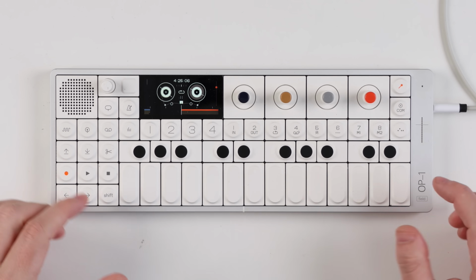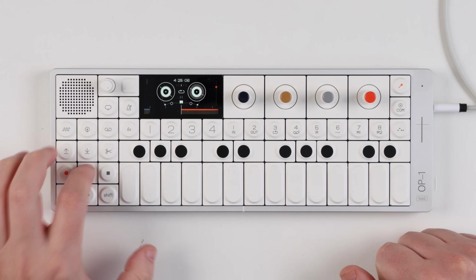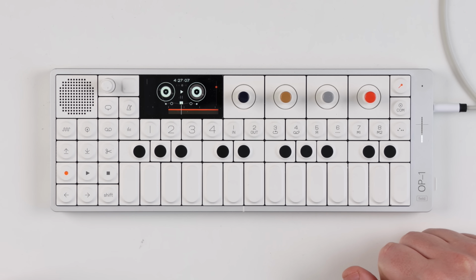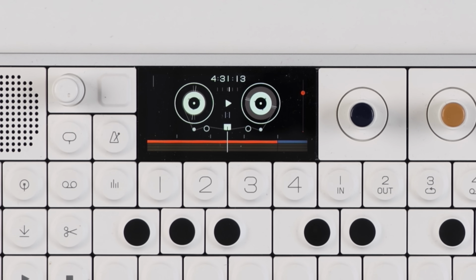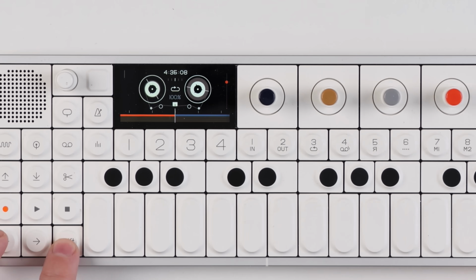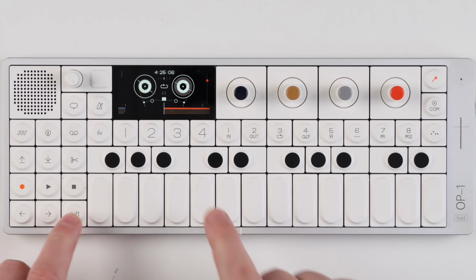Ooh! And here I just sat down and made a little thing, started with this electric piano. Nothing fancy, and I just started layering stuff on top of it.